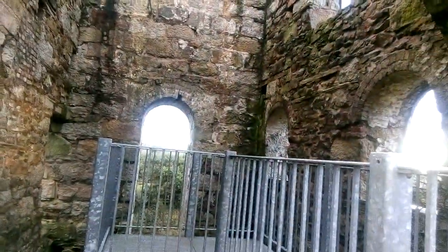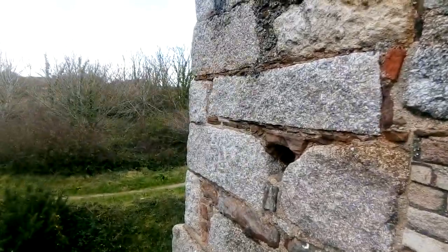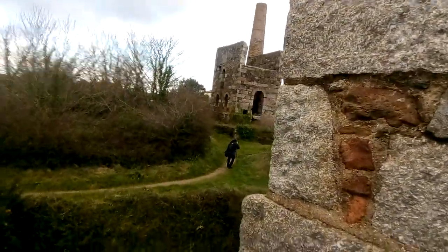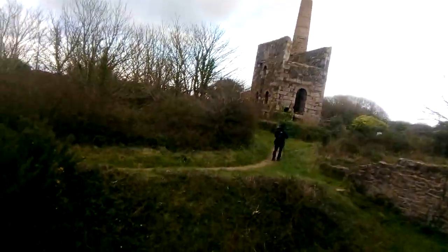I don't know where the plaque is. This is coming off memory, this is, folks. What a clever dick. Sorry about the wind if you can hear the wind. Photographer there.